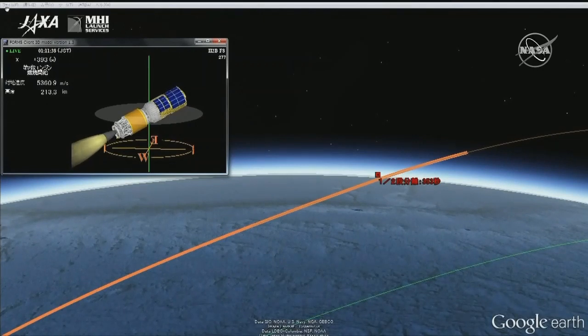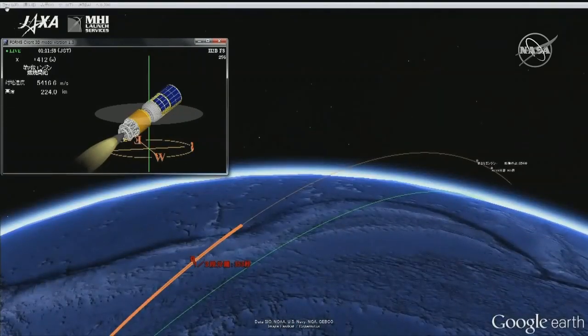This second stage will burn for well over 8 minutes, 8 minutes 19 seconds. It'll be just over 15 minutes until the HTV itself is inserted into a good orbit. Coming up on 7 minutes into the flight, everything looking good so far.